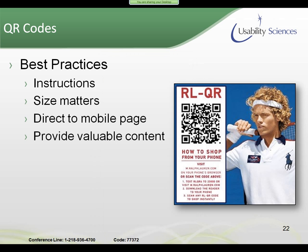So what are some of the best practices for QR codes? Well, first of all, this is still relatively new technology. While it was created in 1994, you haven't really started to see it here in the States until the past year or so. And even still, it's not really known by a lot of people in the mainstream.